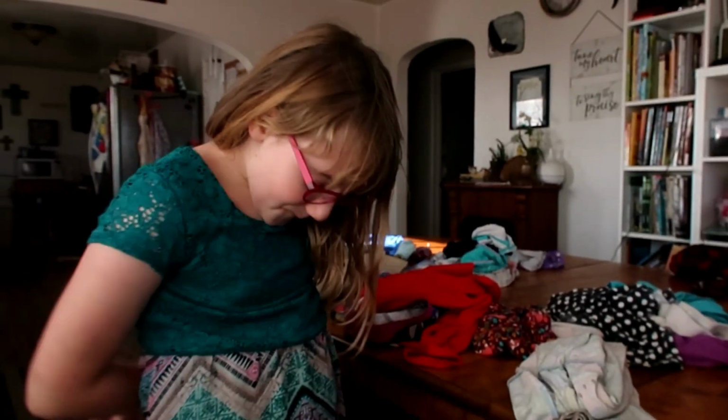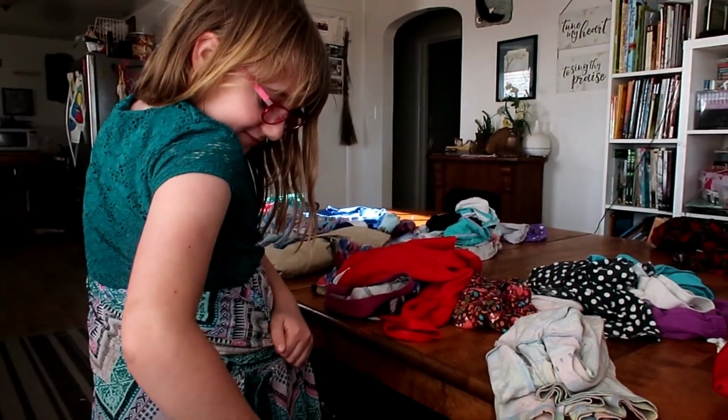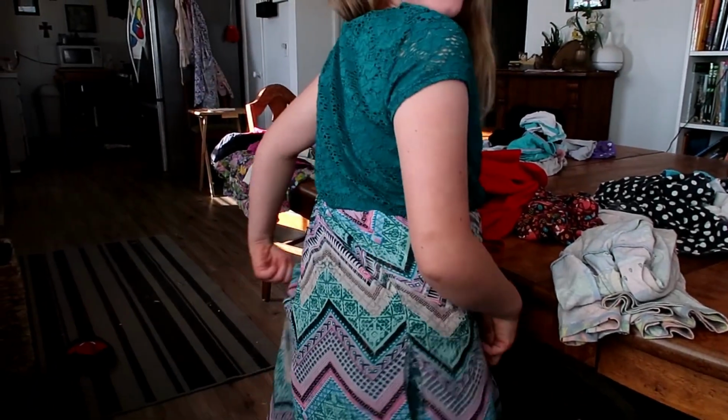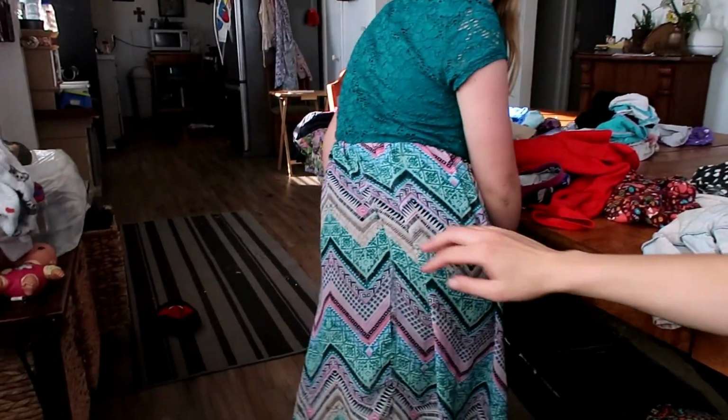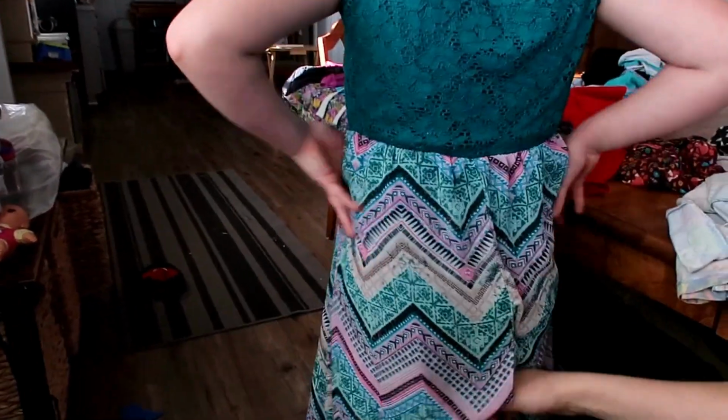Okay, well that dress fits you nicely, and it looks nice. Is that one you want to keep like for a church dress? Oh, it has a big rip in the bum. Yeah, Kaydence wore that to church the other day. Turn around. Doesn't that have a big hole in it? No, just turn so I can look at it to see if maybe I can fix it for you.